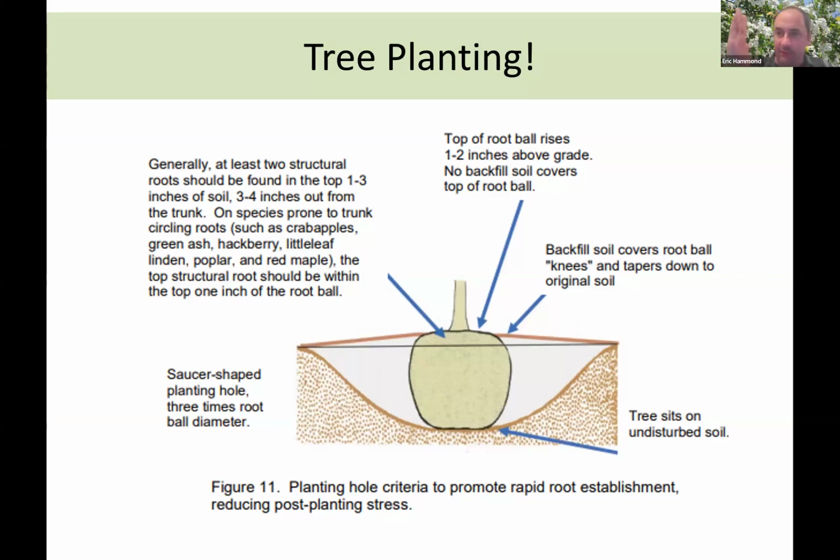If it's flat, it can reflect the root back off it. So saucer shaped, 2 to 5 times as wide as the tree's root ball. The flare of the tree should be above grade, and the first real root coming out of the flare should be at or a little above grade.